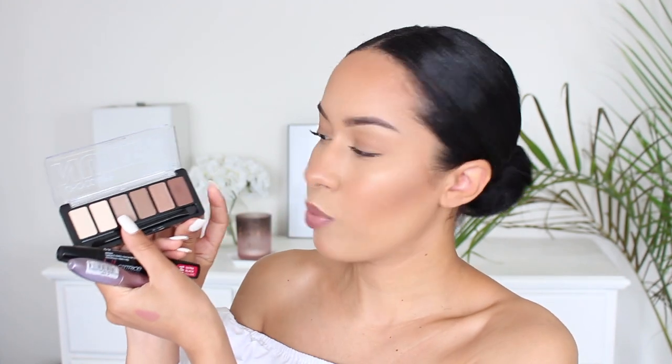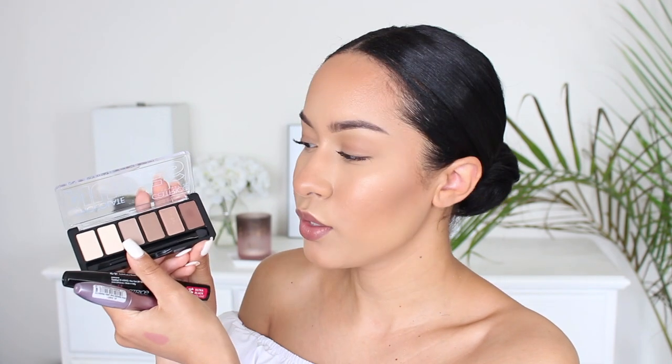The eyeshadows do feel nice. I only used, of course, the brown one. But it did come up semi-pigmented. It wasn't super intense chocolate deep brown. But for somebody like me, or if you enjoy more nude natural colors, then this palette would be cute.